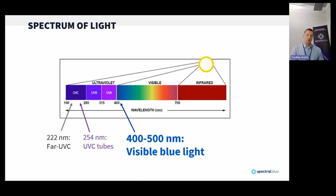So what is visible blue light? If we look at the spectrum of lights, it ranges from the UVC, UVB, and UVA bands into visible light and into infrared. So visible light means that those wavelengths between 400 and 700 nanometers roughly are visible to the human eye. That's why it's called visible. And we can't sense infrared, and we can't sense pure ultraviolet radiation. Visible blue light is in the range between 400 and 500 nanometers, and our wavelengths are inside this range or spectrum.